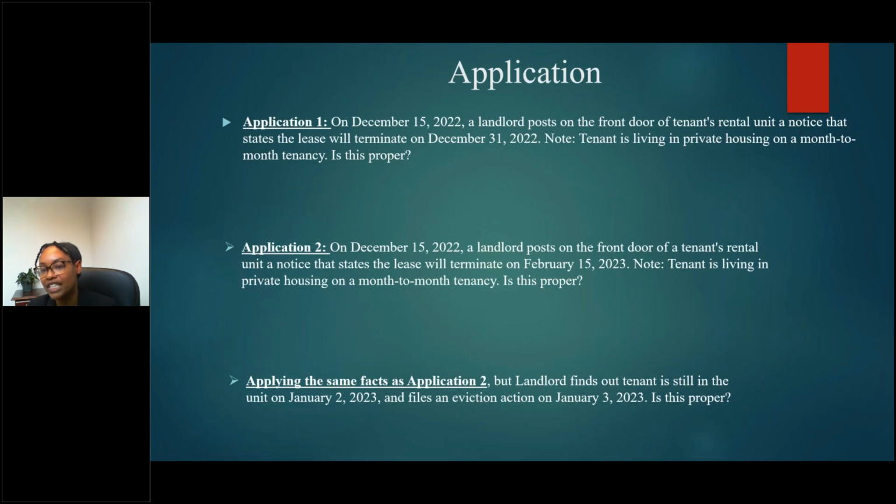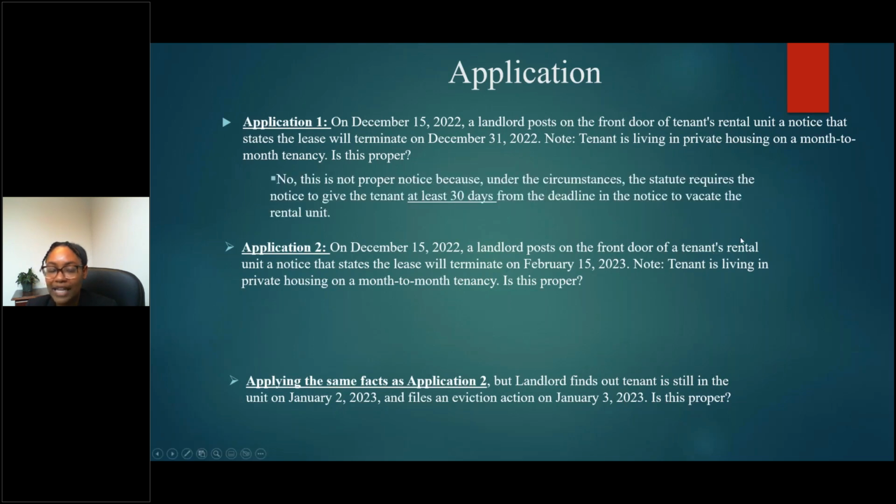On December 15th, 2022, a landlord posts on the front door of the tenant's rental unit a notice that states the lease will terminate on December 31st. Tenant is living in private housing on a month-to-month tenancy. Is this proper? Remember, you're on a month-to-month tenancy. You're entitled to a 30-day written notice. That's why this is not proper, because the statute requires that the landlord give the tenant at least 30 days. In this case, the landlord did not give the tenant 30 days, which is why it's not considered proper notice.